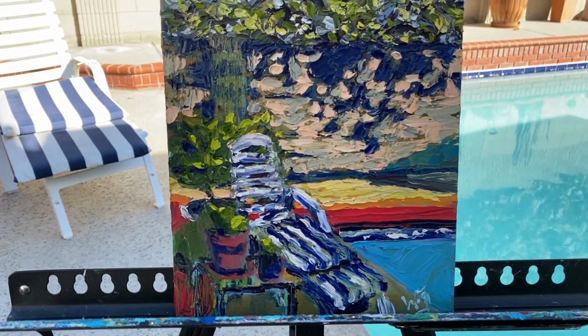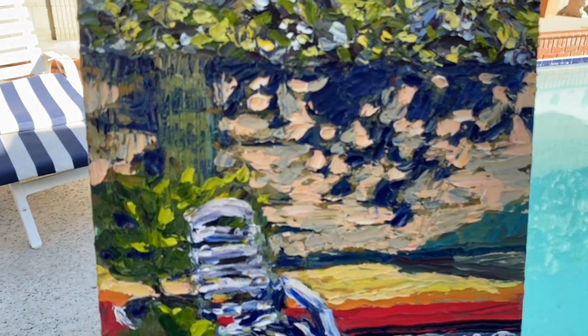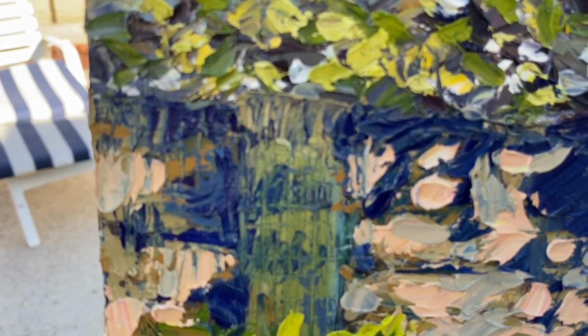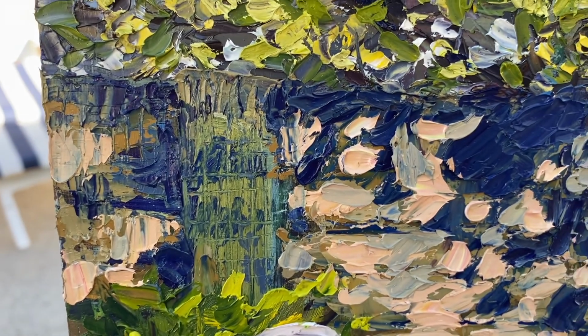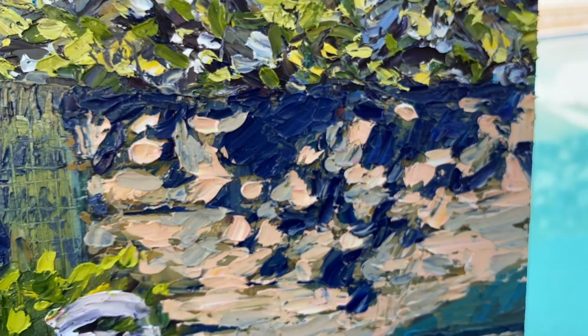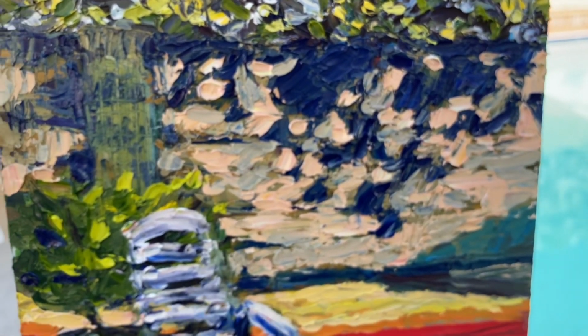And I think I might go in with a little bit more scratchiness to break that up. So here you can see all that nice texture there. I think I'm going to go into all this thick paint and just start cutting into it. I think that will look really nice. So here we go.